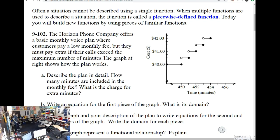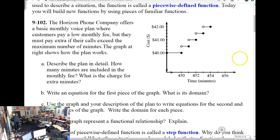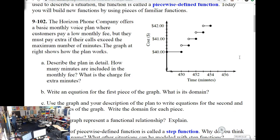So, same thing with minutes, right? But think of minutes as data if you need to for your brain. So, here we had a monthly fee of $40. But as soon as we surpassed 450 minutes, now let's pause here for a moment. If I am on the phone and I am using minute 450, do I have to pay more than $40? No. It is in the exact moment that I go to minute 451, which is why we make this circle shaded and this circle open.